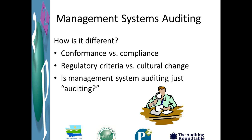So how is management system auditing different than regulatory compliance auditing, which I'm sure a lot of you on the call today are familiar with? Well, first of all, some terminology. We generally talk about conformance to systems, conformance to a standard, versus compliance to a regulation or a law or a statute. So conformance on the management system side, compliance on the regulatory side. We don't strictly hold to that terminology, that parlance. Even I would slip back and forth sometimes. But generally, when we're talking about conformance, we're talking about conformance to a management system standard.